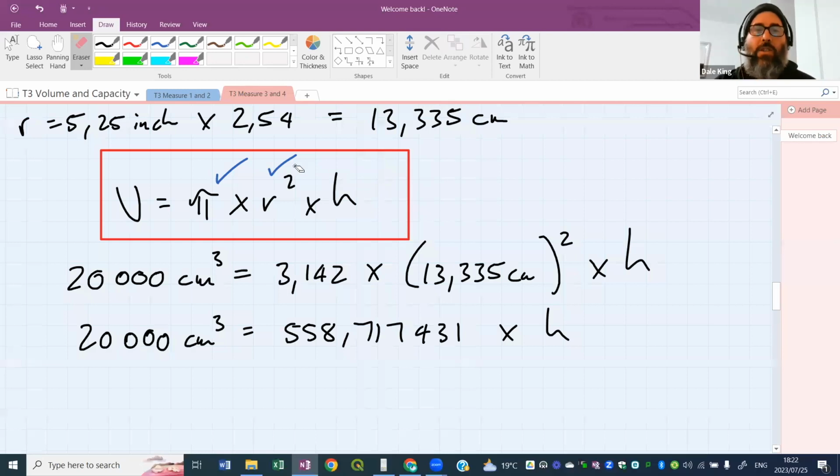Now, this question is different. What they've given us is the volume. We know what pi is. We found the radius, but we don't know h. So we can't use this formula the normal way of just multiplying on the calculator and getting the volume. We've got to treat this equation a little bit differently now.